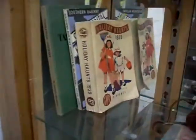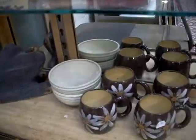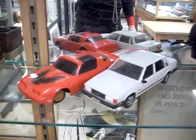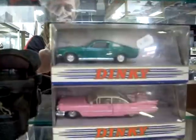Some cool old travel magazines and books from 1930s. Cameras, pottery, books and ephemera, cameras, cars. It's a Volvo, plastic Volvo that's made in Finland. I don't know about that. Dinky matchboxes, a couple of pretty cool machines. Looks like an old Caddy and a Mustang.